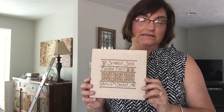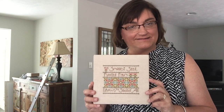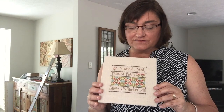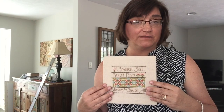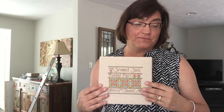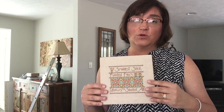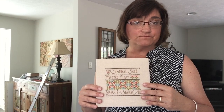I designed it in honor, or not in honor really, but for the needlework shop in Italy called Casa Sanina. I will put that also in the notes. They approached several designers about donating pieces, designing and donating pieces to help in the rebuilding effort. They had an earthquake there about a year ago, and some of the smaller villages are really having a hard time getting the funds to rebuild.